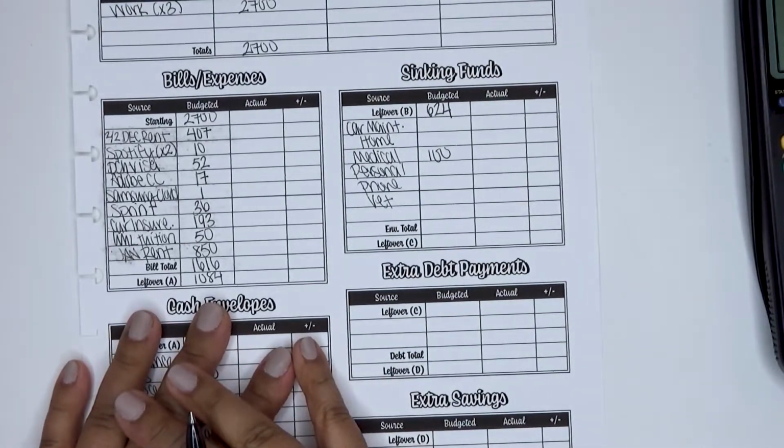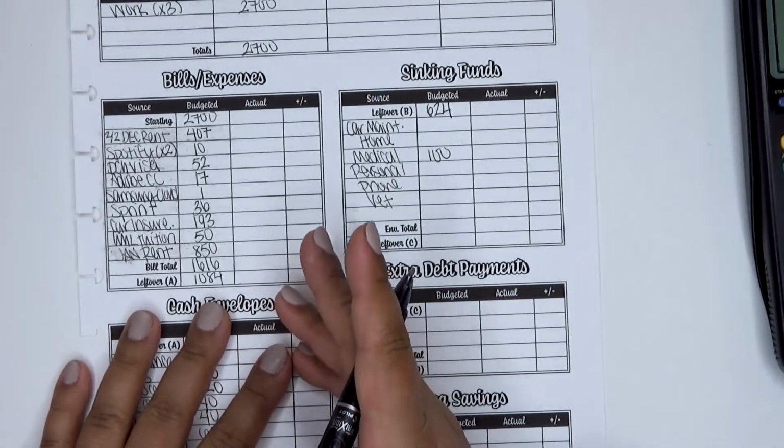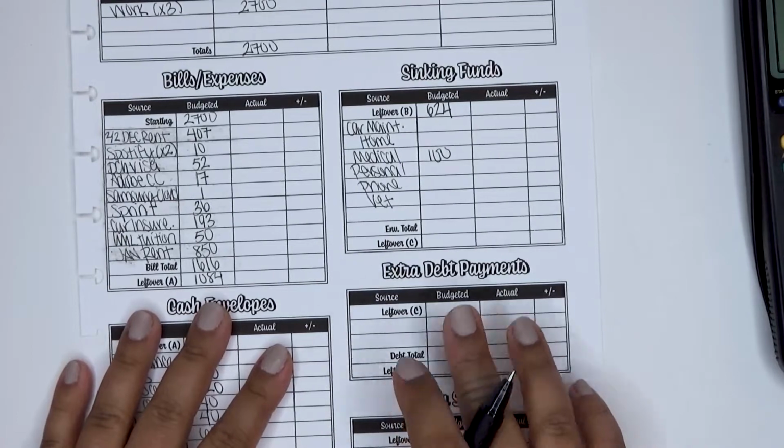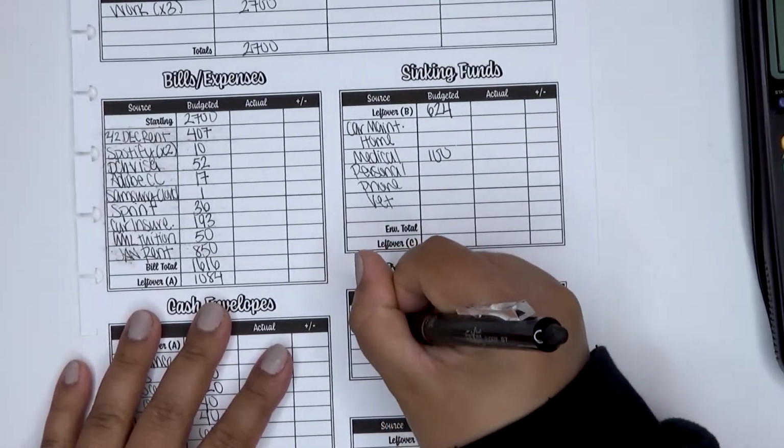But I'm thinking, because my snowball goal I actually bumped down to 300, but I think I could still do 400. So I know I'm kind of jumping ahead to debt payments for my snowball.